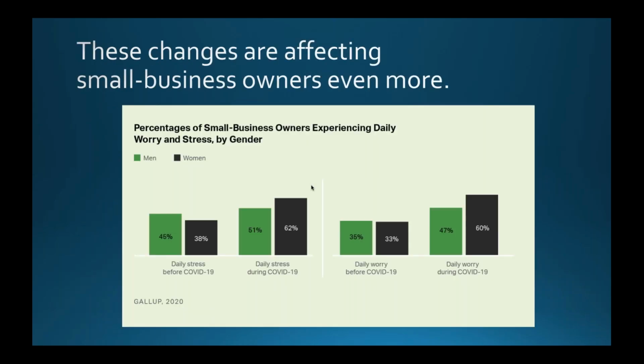It's interesting to note that these changes are affecting small business owners even more. And in fact, if we drill down even further than that, this was a poll that was done by Gallup, which talked about the percentage of small business owners who are experiencing daily worry and stress. This was actually broken down by gender. Even if you combine it across both genders, you're still going to see the same trend, which is small business owners have experienced a higher level of stress, higher level of worry. And in fact, their rates of increase in both stress and worry are higher than the national averages across the entire population.